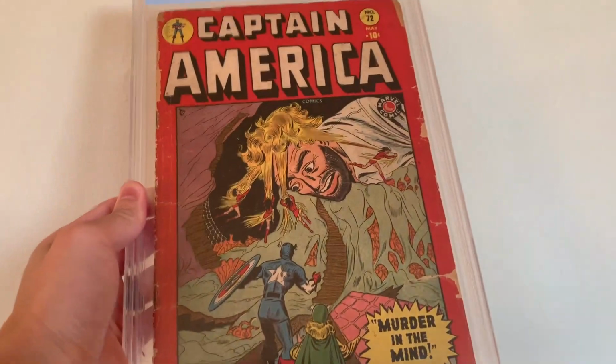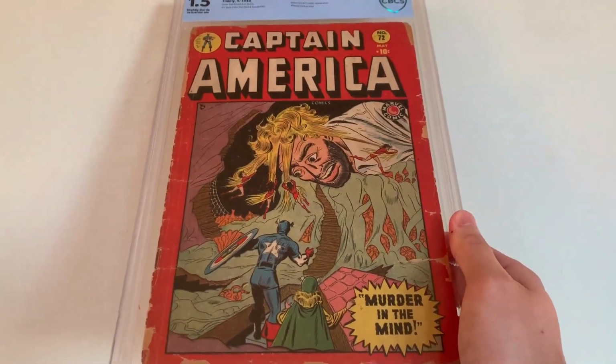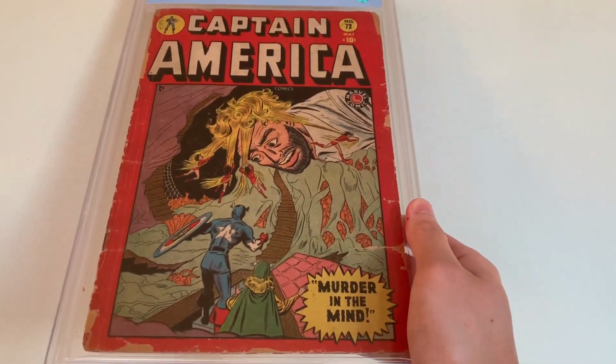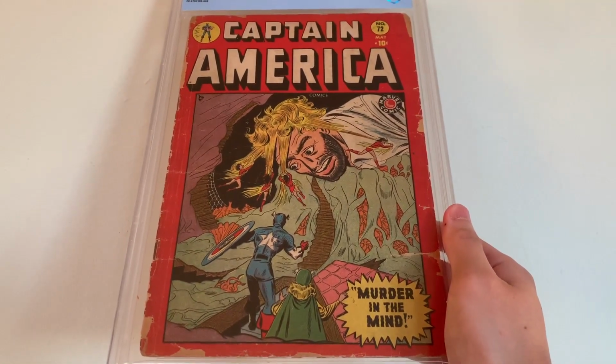Just really love this sort of nightmarish theme cover here with the red background, or red border, I guess. So yeah, really cool. Hard to find, glad to have it.